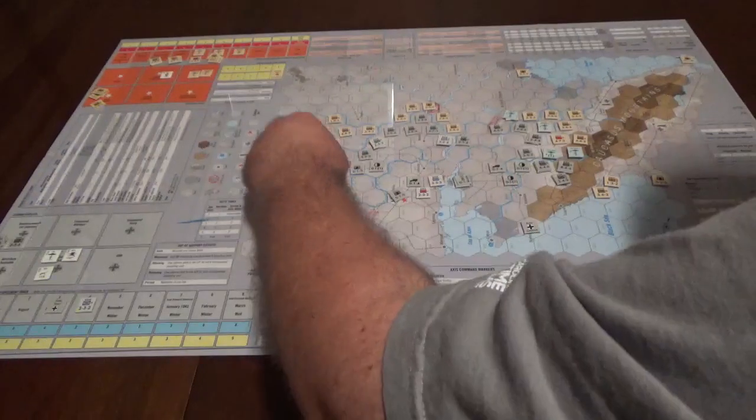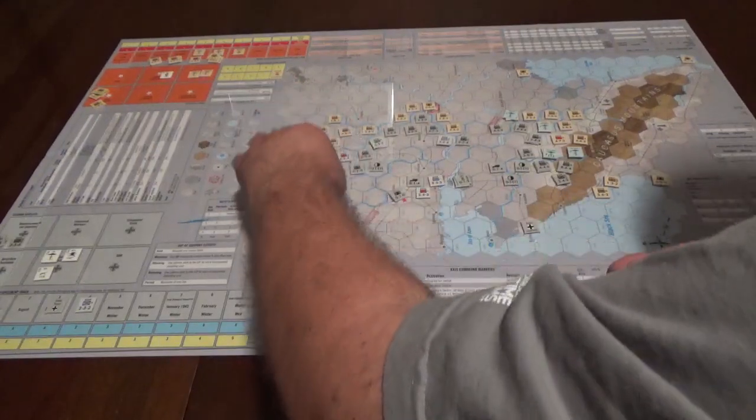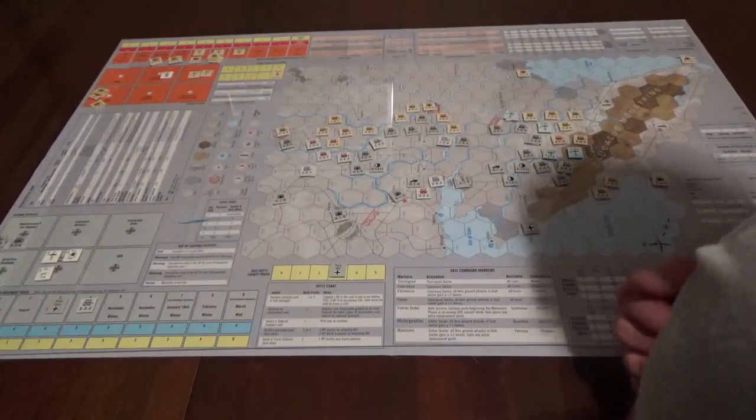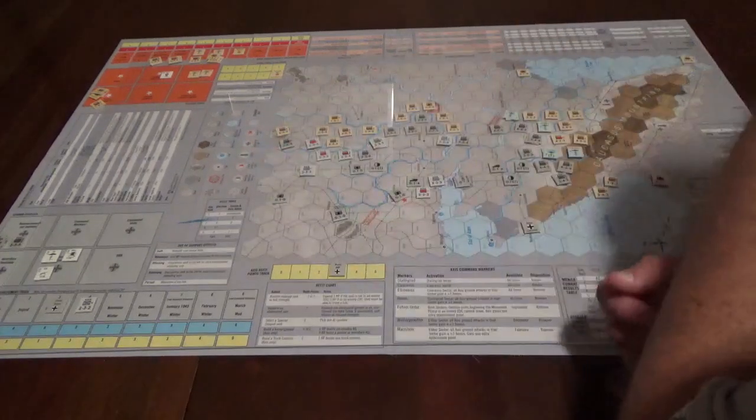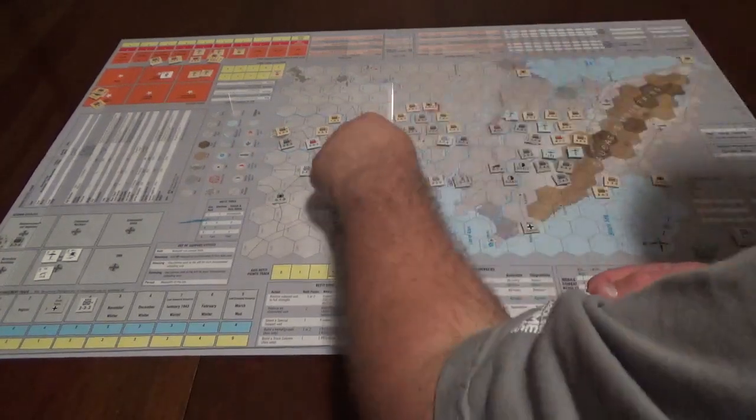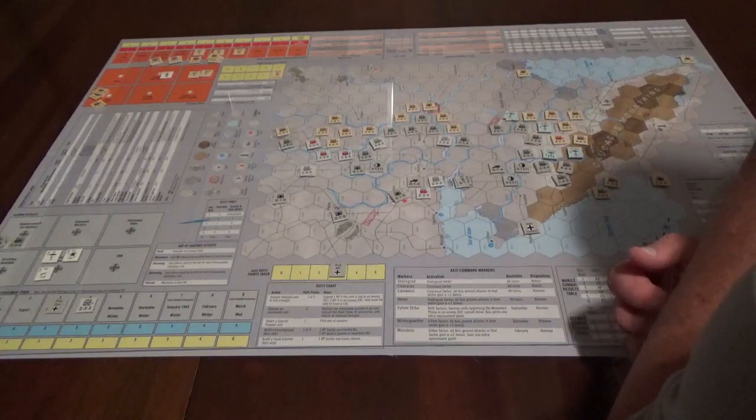Oh, nope, hold on. I cannot do that. Right? They can't. They started the turn in a zone of control. The other ones, let's see, the other ones... No, those guys were fine because they were stacked here. They weren't in enemy zone of control. Okay. All right.